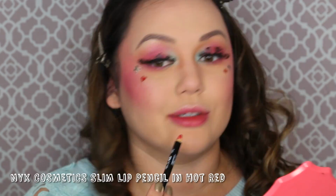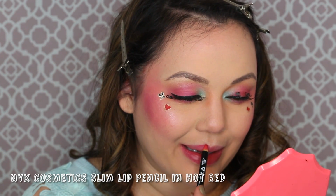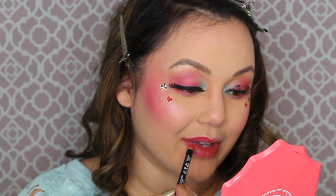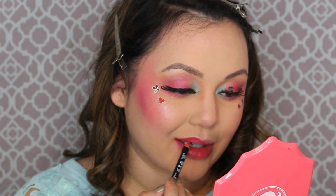I'm gonna try to act professional and do red lip liner before I do red lipstick, because I feel like we just had to pay homage to the Queen of Hearts, off with her head, from Alice, and she always has sport red. And plus, the red lipstick out of this collection is my favorite out of all of them. I mean, the purple Mad Hatter one's a really unique color and I like it too.